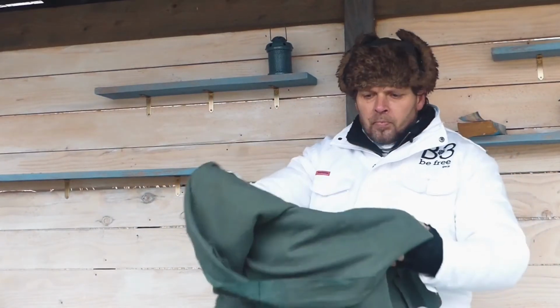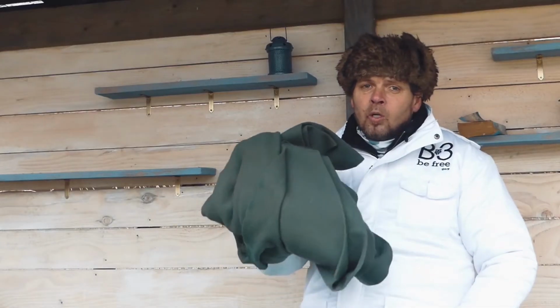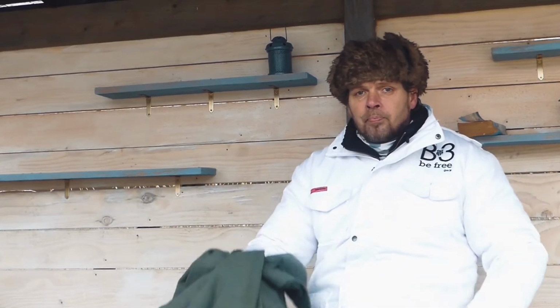Blankets. This one's wool. Wool, fleece, keep mylar for emergencies involving hypothermia. Make sure you've got a stockpile of throws and blankets because it's another layer.